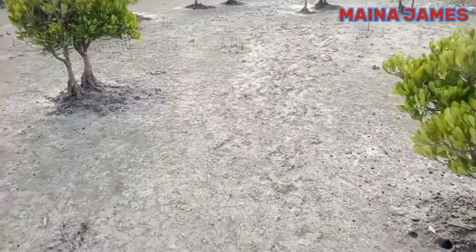It's simply in the forest, but I'm wondering, are there some kind of animals that live here? Please drop a comment. Let me know whether there are some animals that live in such kind of environments. You see, guys, the place is so muddy because water has just disappeared for some time. Then later, the water will be back.